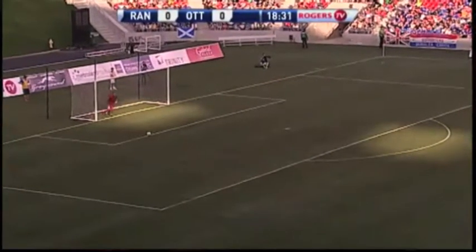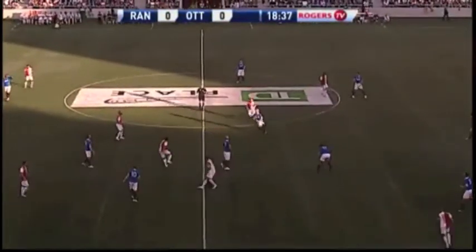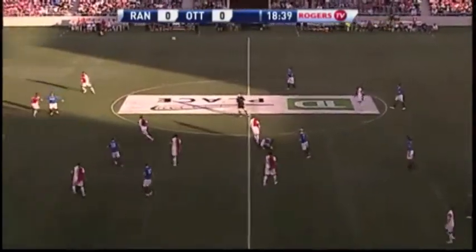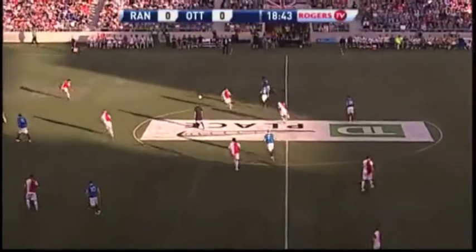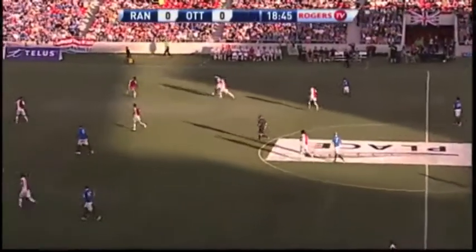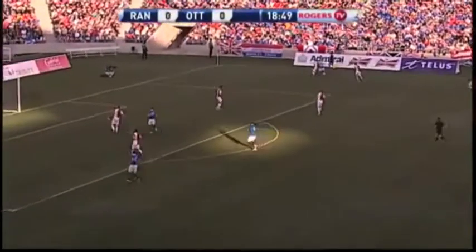McCulloch created some space by running 3 or 4 yards before his leap for that ball. Yeah, you don't want McCulloch coming over the top of you, that for sure. He's a big boy, a solid lad, and if he is able to get a head of steam going towards you, you're in trouble.